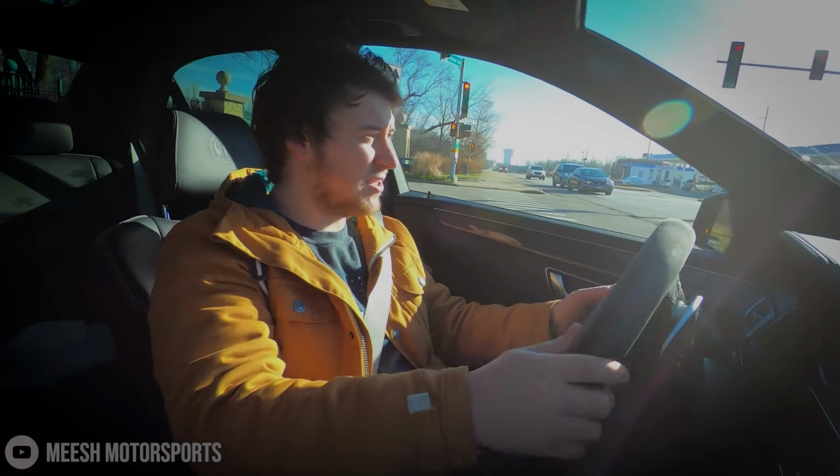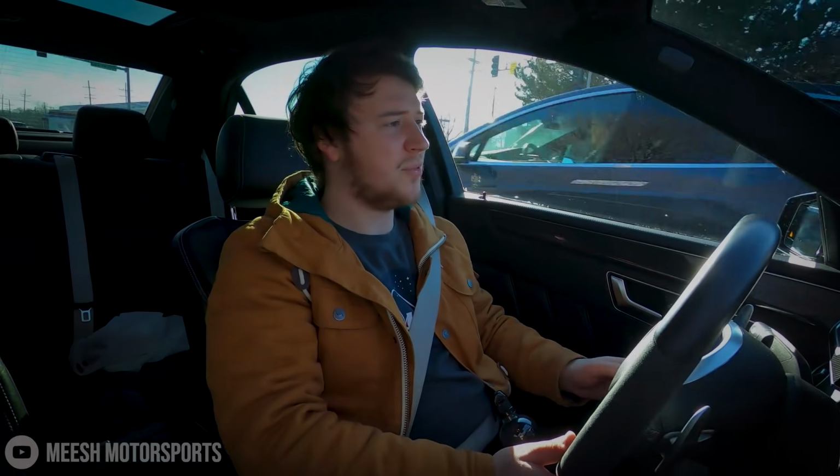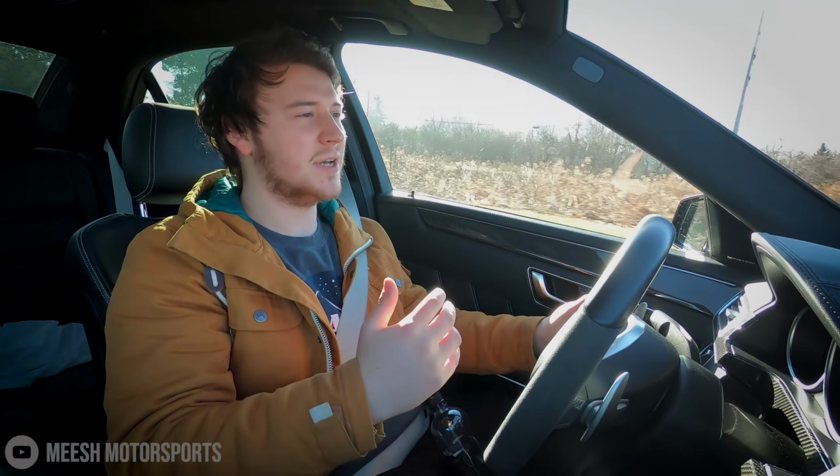We have another E63 that has 99,000 miles on it, and some would say that's living on borrowed time, but it's been very, very reliable. It still feels pretty sturdy. It can accelerate like no other. It's lost a very small amount of horsepower, and to me, it's beautiful.